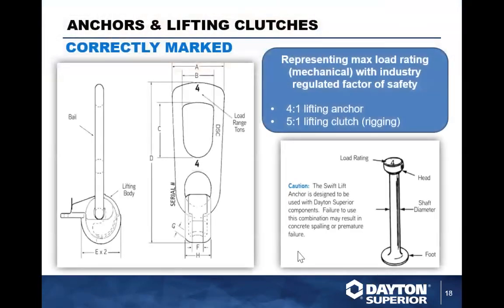It is important to note when you look at these systems that each type of insert requires the corresponding lifting clutch specifically. Don't hesitate to reach out to your Dayton rep or customer service if there are any questions about which clutch to use with which anchor. Dayton Superior labels all lifting clutches and the lifting inserts with the capacity that can be handled.